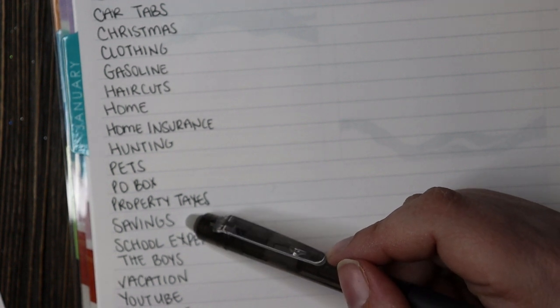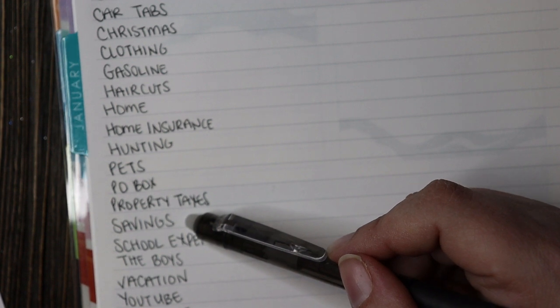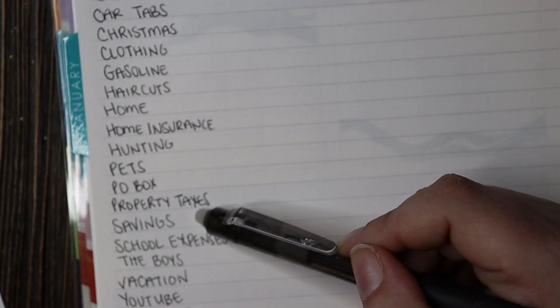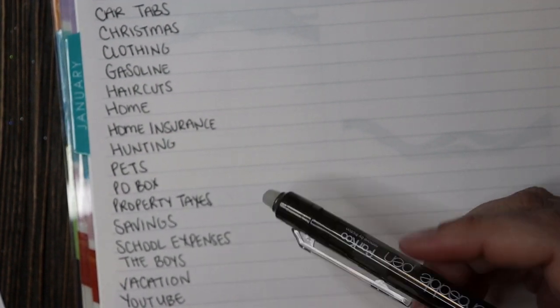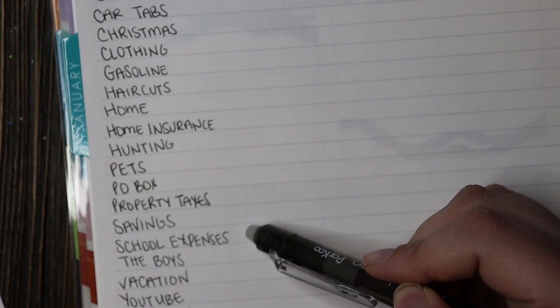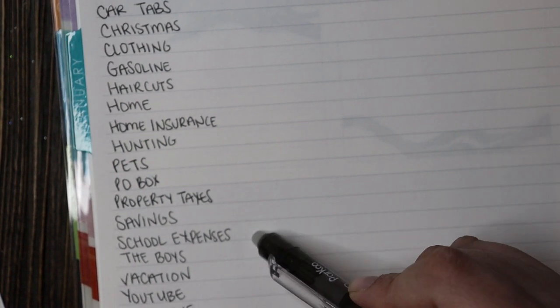I have a general savings, which we will put anything that we are saving for into that. I plan on doing a 52-week savings challenge, so all the money will go into that fund, as well as anything else. If we have multiple things that we're saving for, what I will do is I will do an envelope for each various savings, and that will all go behind the savings tab. School expenses, so back to school, clothes, school supplies, school clubs, anything like that will come out of there.